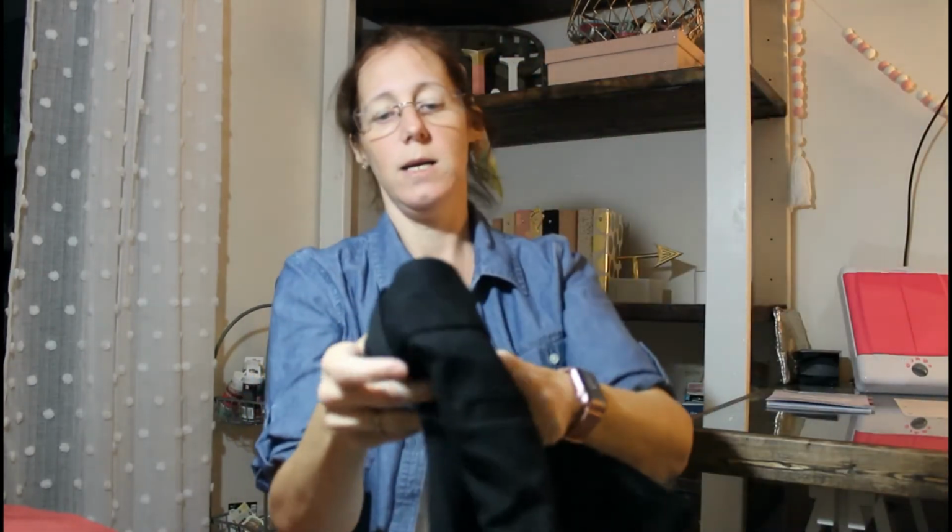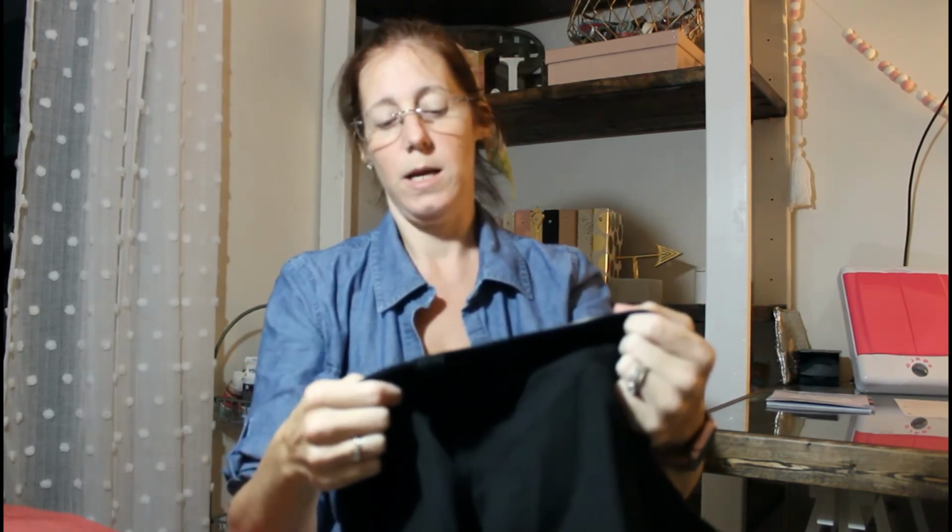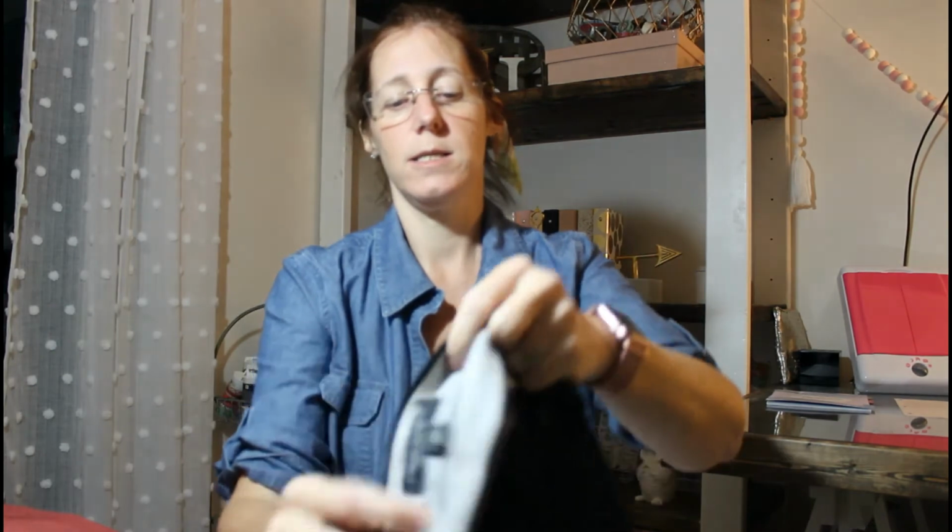Black pair of pants, like just regular work dress pants that are Banana Republic, and they're called the Sloan Fit. They're stretch, and they're size 12. And these I will list for $18. They would be a mid-rise pants as well.